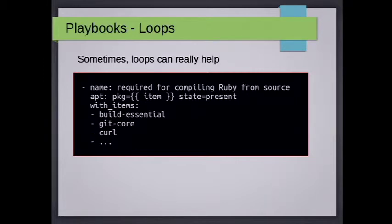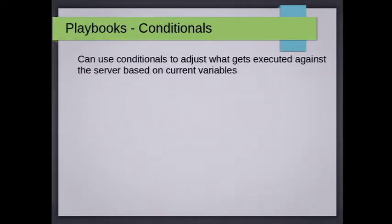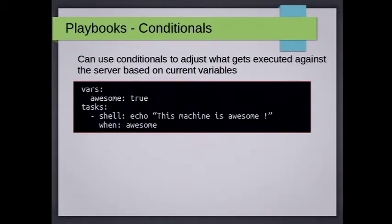Similarly, there are conditionals, which let you, whilst it is a configuration, not a programming language, so you should be saying, I'd like this, not providing these like if-else conditions. Occasionally you will say, in a certain circumstance, I don't want you to run this on machine, or I do want you to run this. So this is quite a facetious example. We've set our awesome variable to true, and when we get to that task, it's going to say, this machine is awesome, because awesome is true.